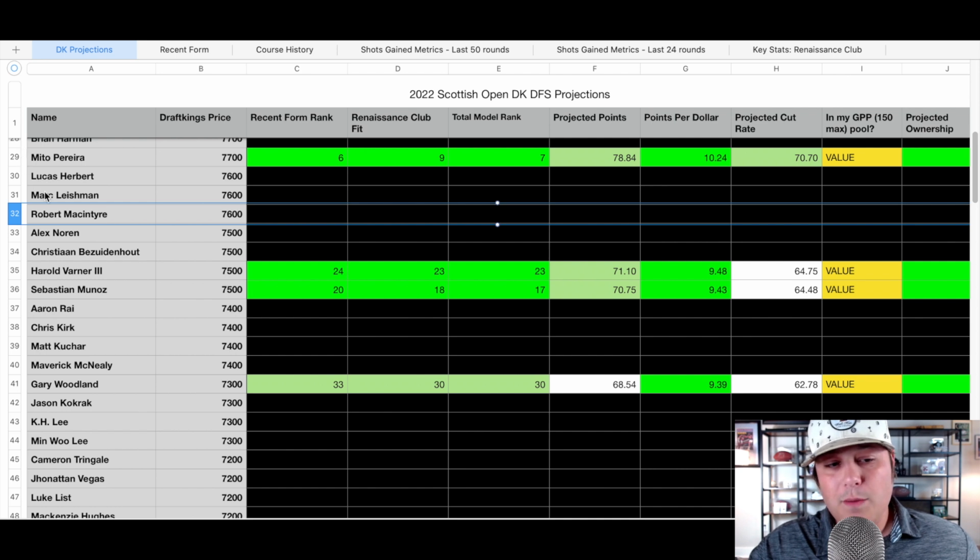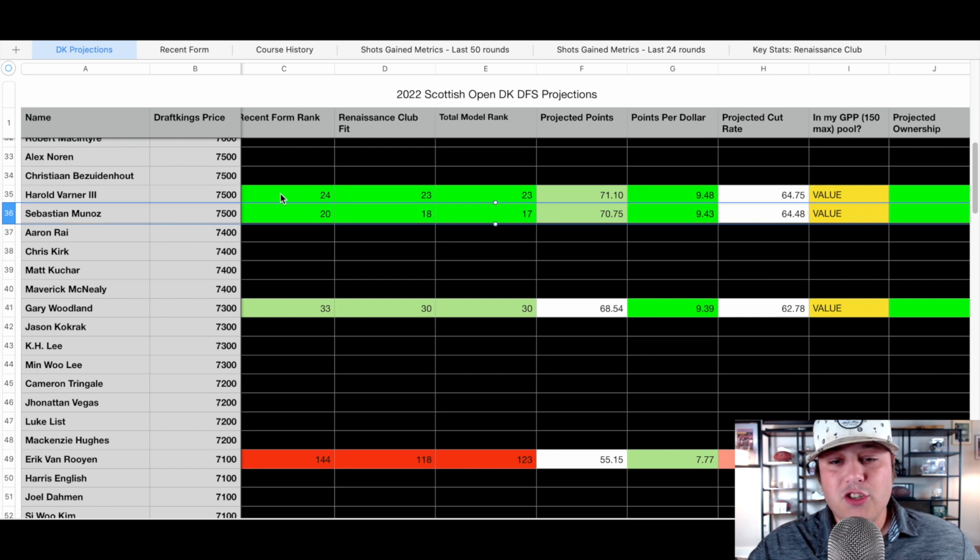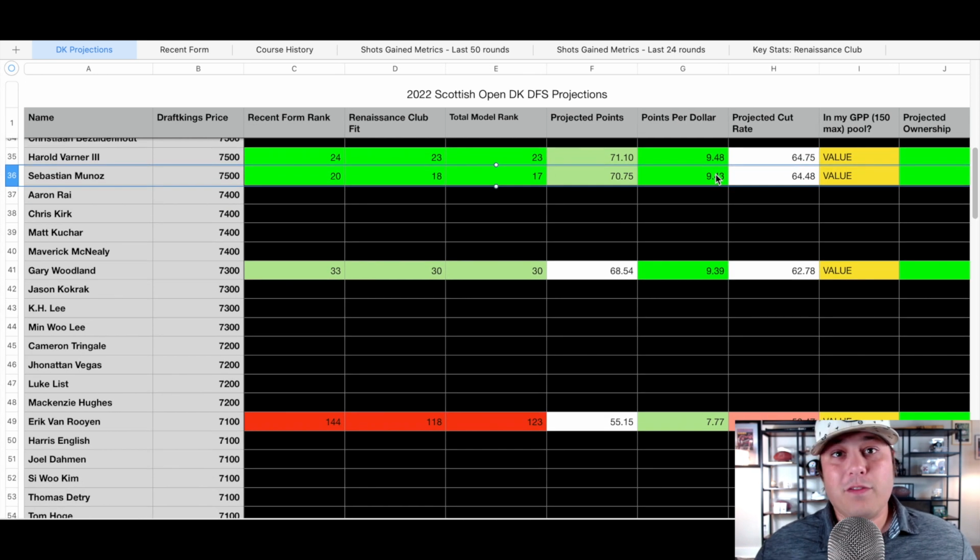You got Mito up there. I don't know if he's going to be mega chalk. Same thing with HV3, right? Another great play in this range. So I'm kind of hoping that it's a little bit flatter in the middle of the 7K range than it might be in most weeks, and we get something like 12-13% ownership on both of those plays.